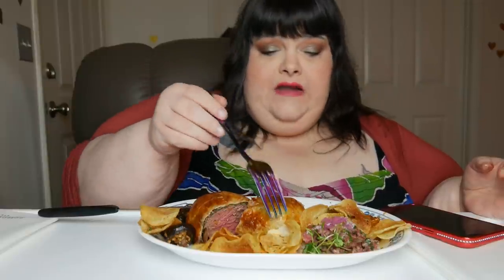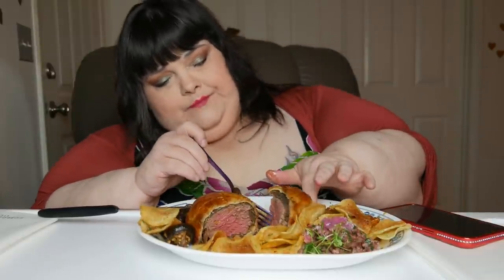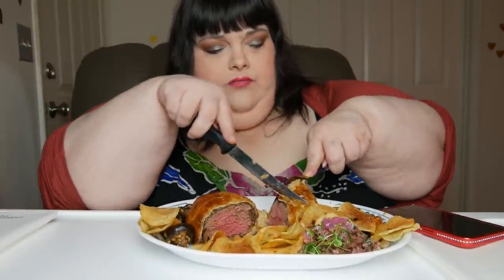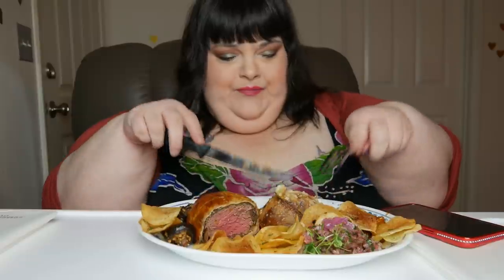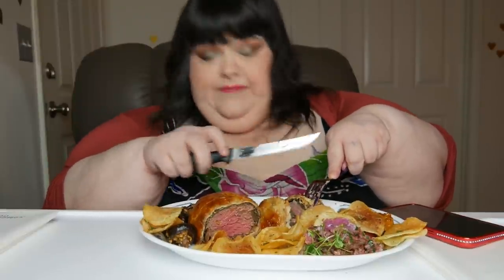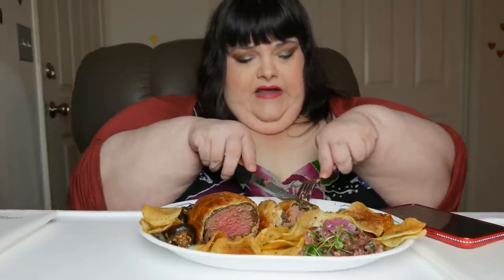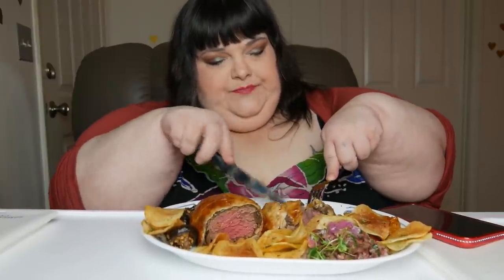Ooh, that's a good piece of meat right there. I liked it. Oh, I've never had beef Wellington before. Never had it, so this is a big first for me. Never had anything from Gordon Ramsay before, but I do like me some of that Hell's Kitchen, and some of the other shows he does.